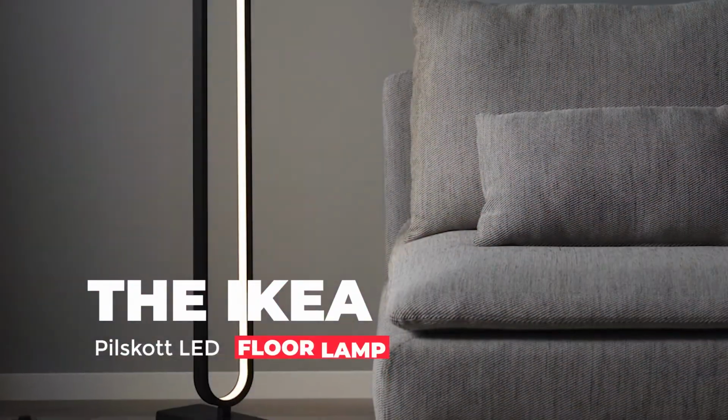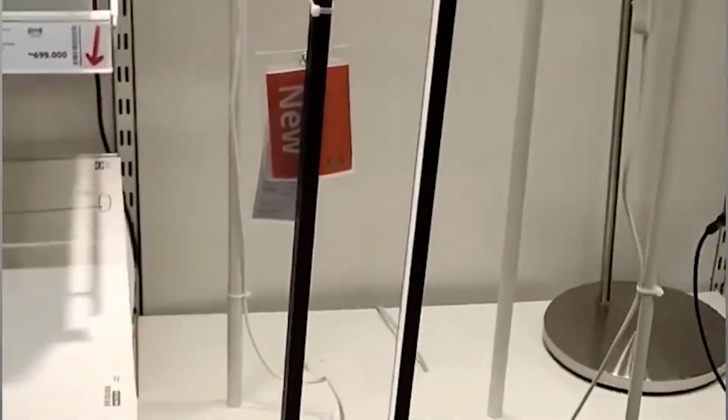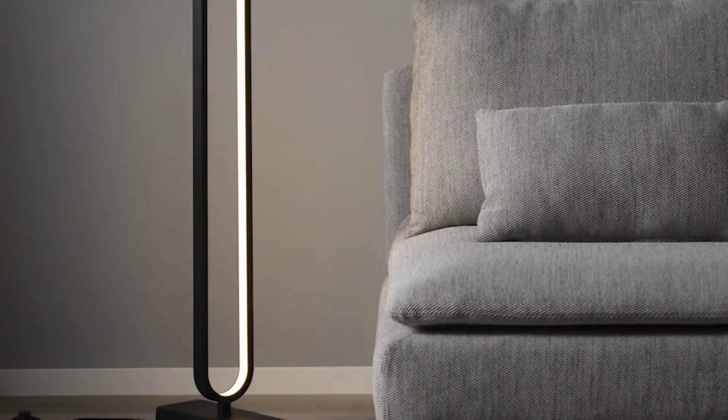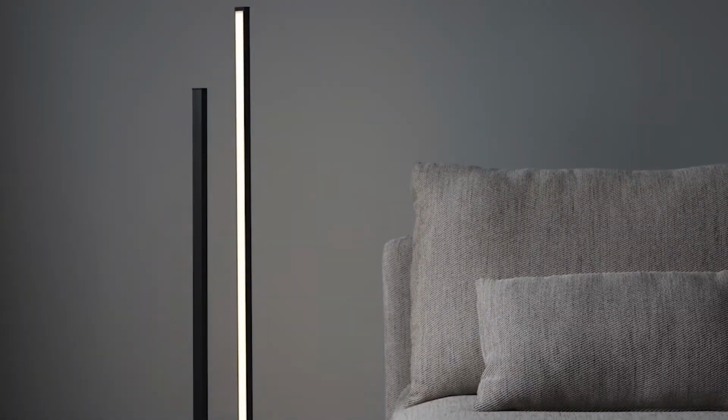Number 8. The IKEA Pilskott LED Floor Lamp. This floor lamp represents cutting-edge design in residential lighting and is perfect for adding both a decorative touch and a functional source of light to any room in your home, whether it's your living room, your office, your bedroom, dining area, or even the family room. This is basically a smart lamp, which means you can adjust the brightness and color temperature remotely to suit your needs. And you'll appreciate the efficiency and longevity of this LED light.